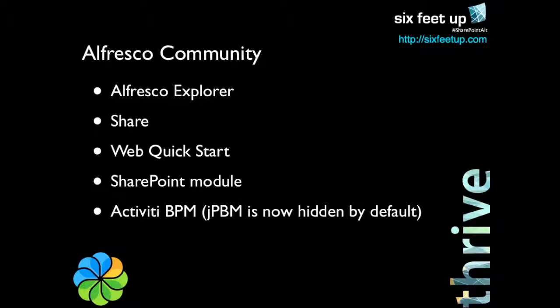And Alfresco now includes a new workflow engine called Activiti, and the jBPM workflow engine is still installed, but it's hidden by default. So if you're upgrading from version 3 into 4, you'd still have the older jBPM version. The new Activiti BPM is included in version 4, and the old jBPM is still installed but hidden by default. So those upgrading from version 3 would still have the older workflow engine available to them, but can then start using the newer version as they move forward.